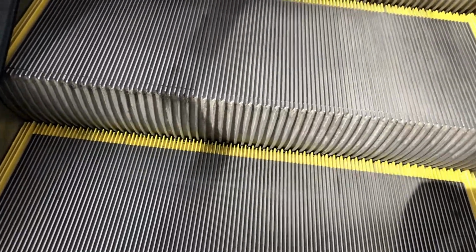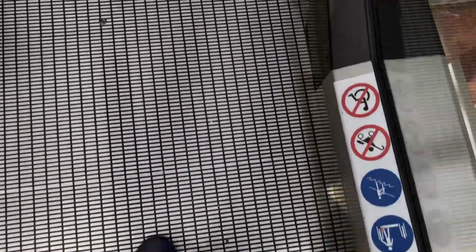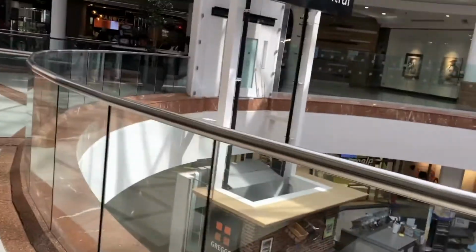TK Maxx is only on one floor. It's one of the main anchors, and here is where the old Next was. It's now Britain-Crook escalators and Oakland lifts. Anyway, coming across, we come to the proper lift. It's a glass lift in the middle of the shopping centre by the food court.